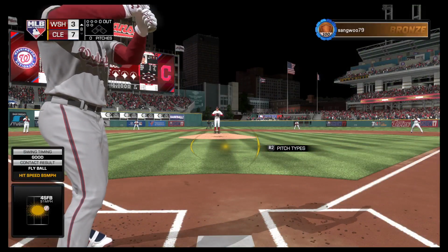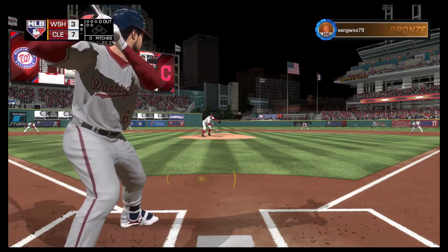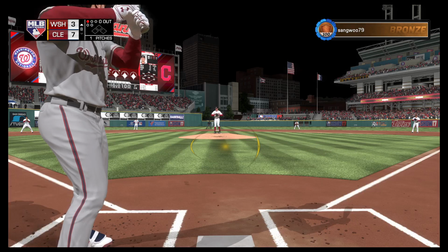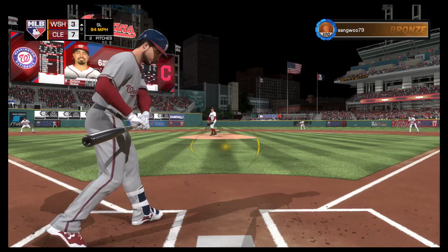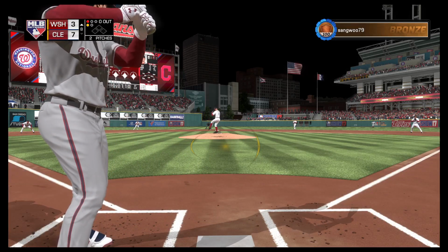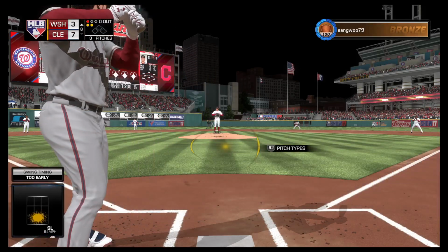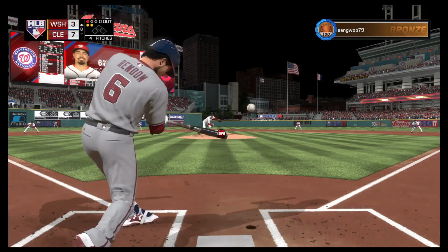Emilio Pagan has been summoned from the bullpen as he'll do so to start the 8th. On to the 8th now as the first pitch is a fastball that's looked at for ball 1. A little over-anxious that time as it's a ball and a strike. Boy, he is not seeing the ball at all. He's already got 3 strikeouts. If he strikes out here, that's when you start calling the eye doctor. Couldn't wait back. A swing and a miss.